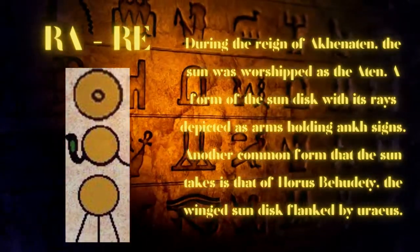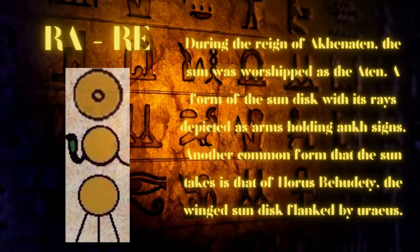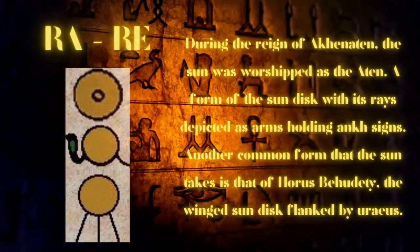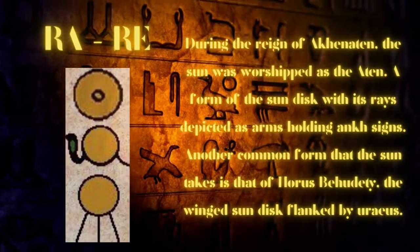During the reign of Akhenaten, the sun was worshipped as the Aten, a form of the sun disk with its rays depicted as arms holding ankh signs. Another common form that the sun takes is that of Horus Behdety, the winged sun disk flanked by uraei.